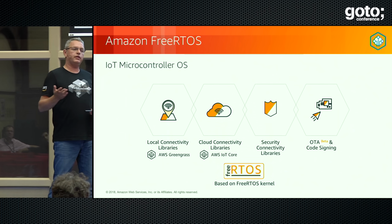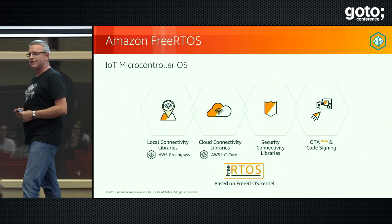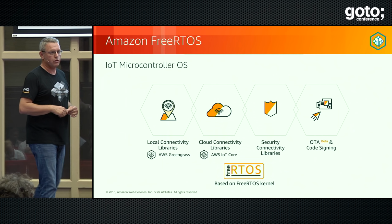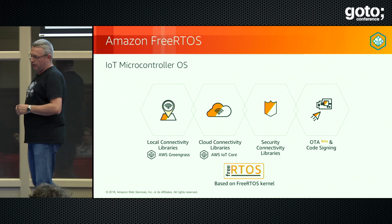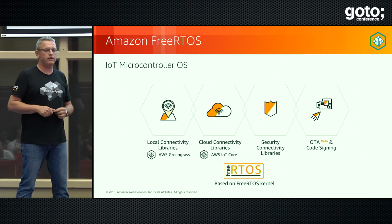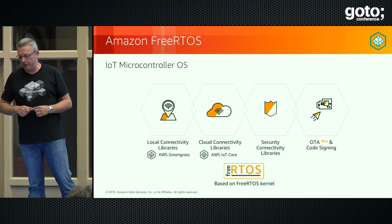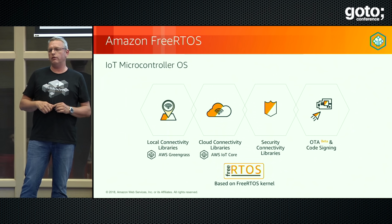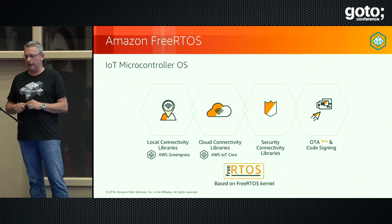If you have network connectivity, if your microcontroller includes a network that can actually access the internet, you can connect directly to AWS IoT Core. So you have both options, locally and on the cloud. It has all the security features that are needed to make those connections fully secured. And we are working on several features, including over-the-air updates and code signing for those specific controllers. And I'm sure that many other features will be added in a later stage.